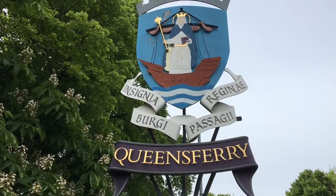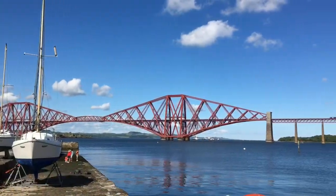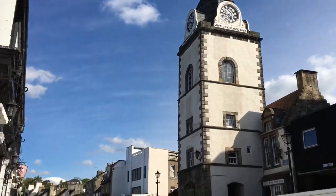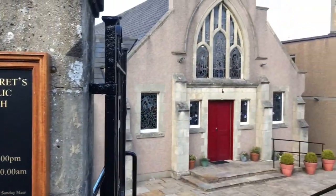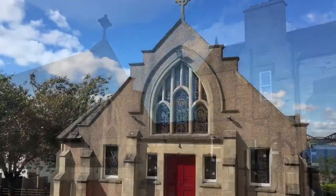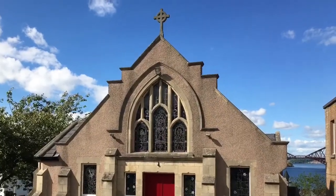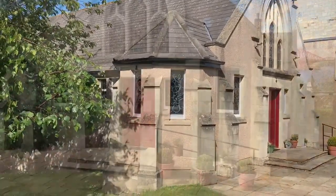Welcome to St. Margaret's Catholic Church and to South Queensferry, the picturesque and historic royal borough of Queensferry. Our church is dedicated to St. Margaret, patroness of Scotland, who established a free ferry at Queensferry for pilgrims travelling to St. Andrews.